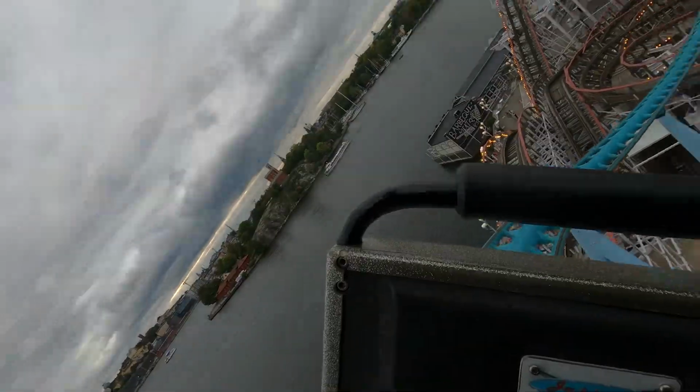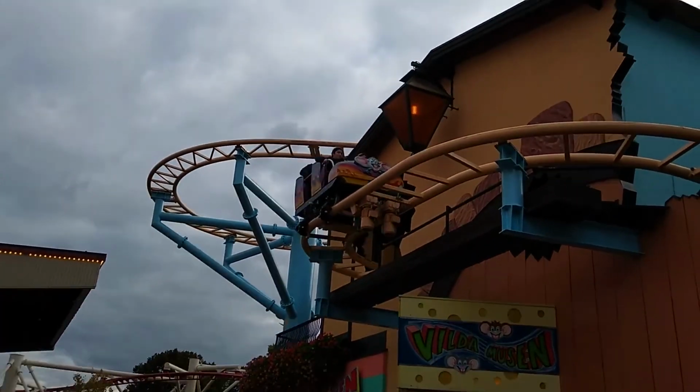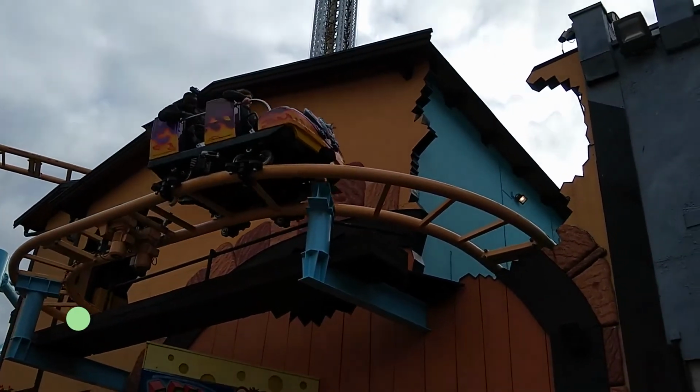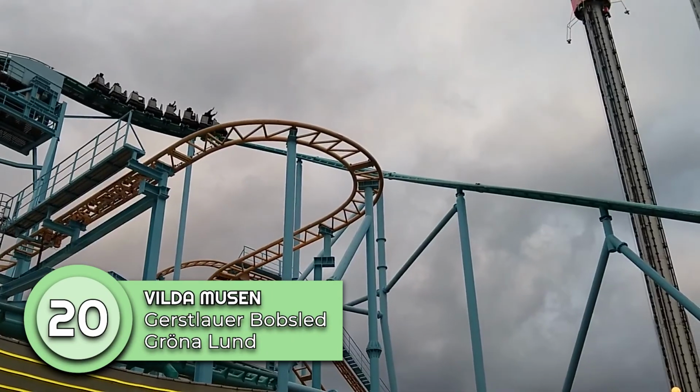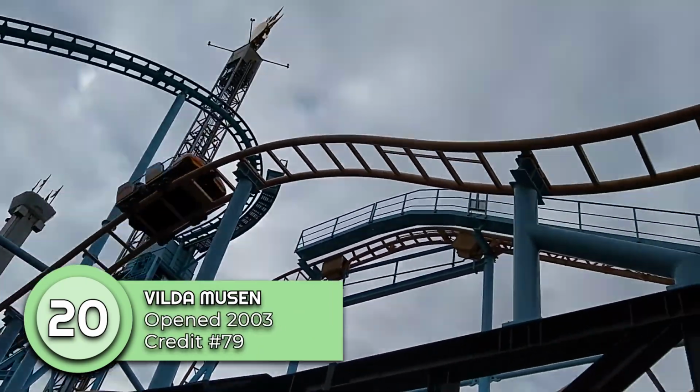It's so great. I was a little disappointed with this ride, but man, it definitely still deserves to be in my top 25. Kicking off the top 20 though, and just barely beating Jetline, is Wildermusen. This is the Gerstlauer bobsled that wraps around Jetline, and this is one of the coasters that surprised me the most ever.